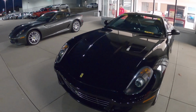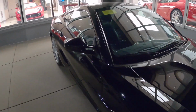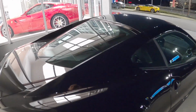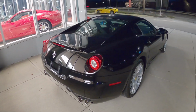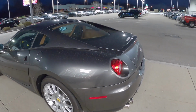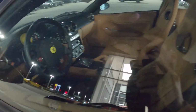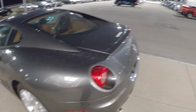This one is sold. Take a look at the interior on this one. Nice black on black. They all have untinted windows, which is very interesting. And it's certainly not a regulation thing, because you are allowed to have tinted windows in Massachusetts. Really beautiful. I always love the aero on these, and the whole way the back is sculpted on them. Nice yellow tach on that one.